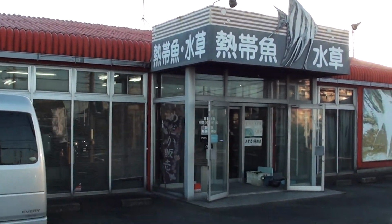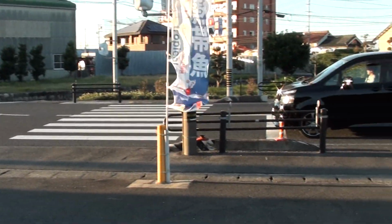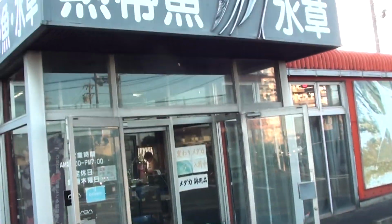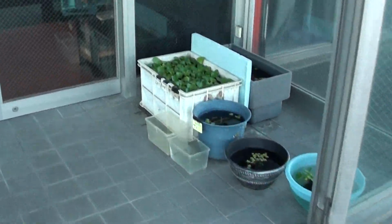All right, guys, you can see right there, that's the name of the place. Here's a little look at the area it's in. There's the little sign where it is, or the name of the shop again. All right, so let's get right in there. See little outdoor bins right here.